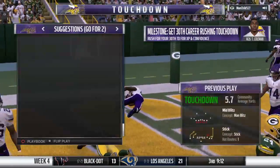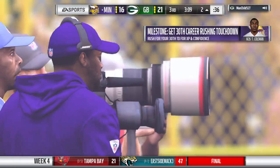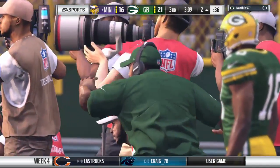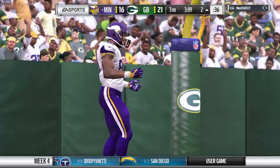And he'll get into the end zone. Touchdown, Minnesota. Their big tight end. His first touchdown on the year. And the Vikings are able to make this a close game again.